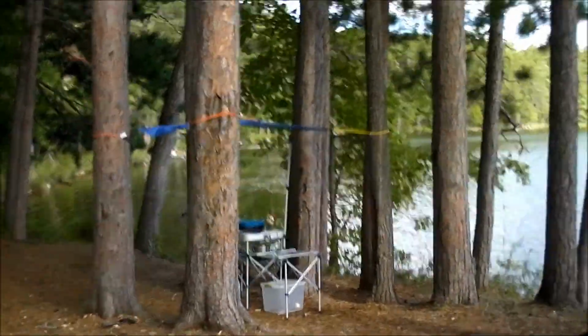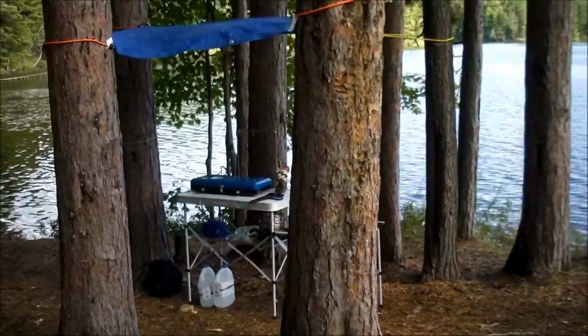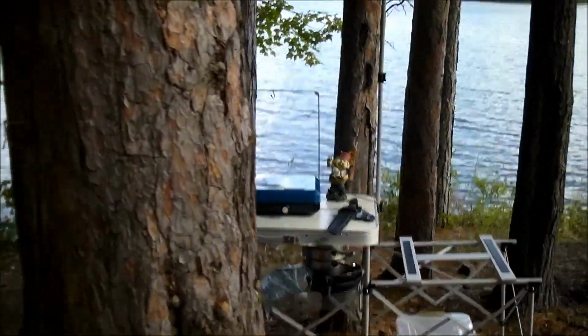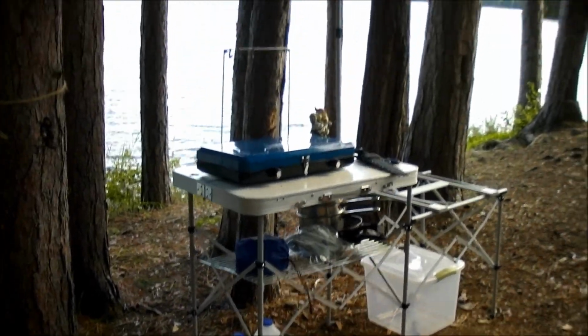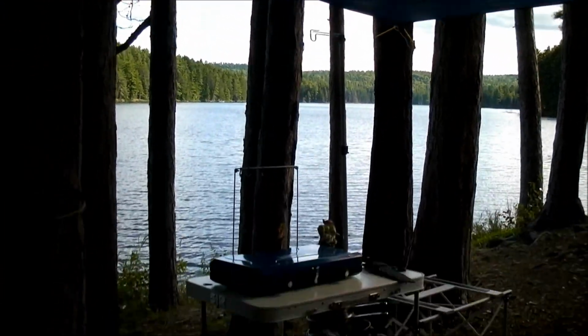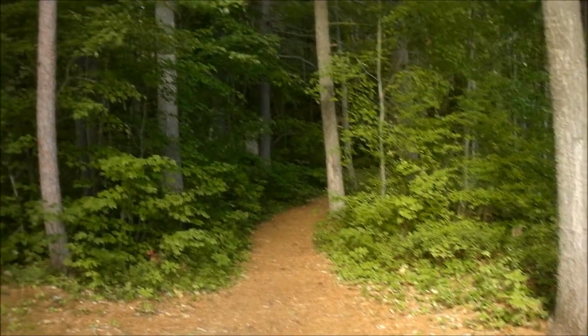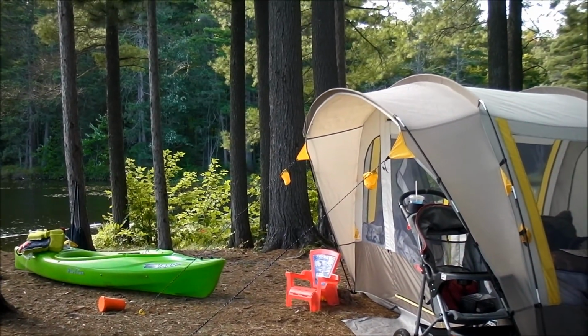And over here is our little kitchenette, a nice little gift from Susan, and the stove, also from Broadstone. Very nice. That trail there leads to the portage, which is about 1,004 meters going in that direction, which leads to Norm's Lake.